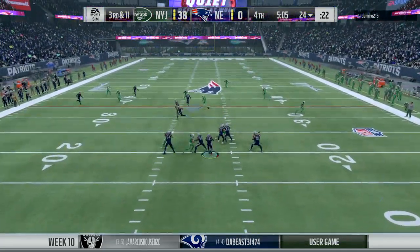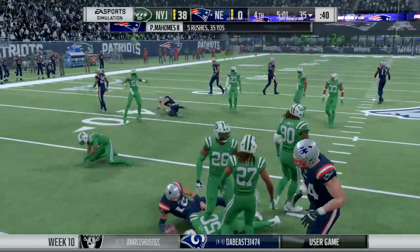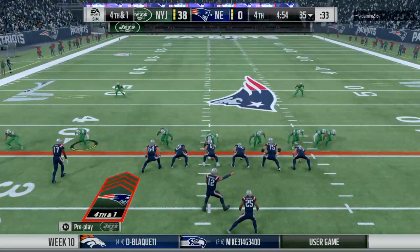Now this time Mahomes will throw. And an alley to run. And hello, he's going to be knocked backward as he'll be marked down. The scramble good for a nice gain of 10 yards, but still 4th down.